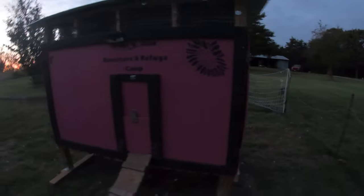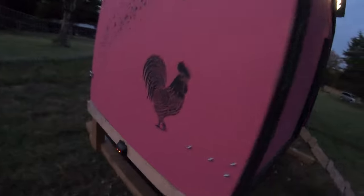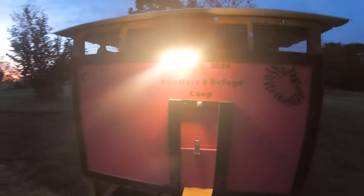The Moonlander class chicken coop now has running lights. And the motion sensor light just started working too.